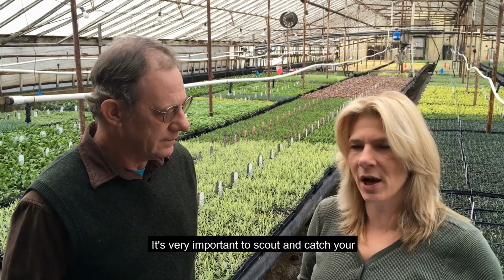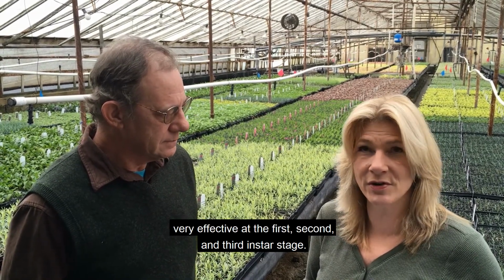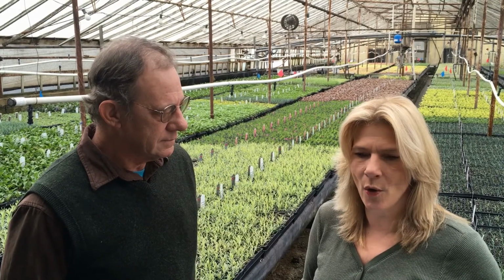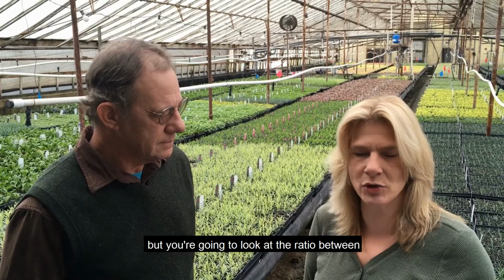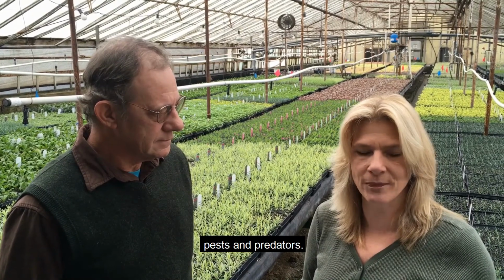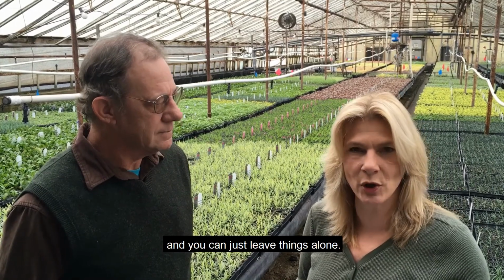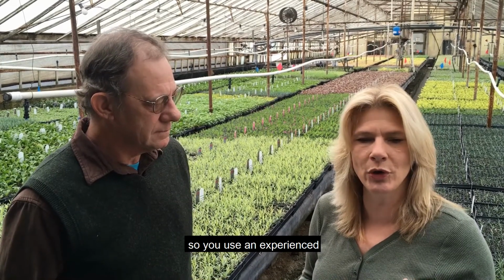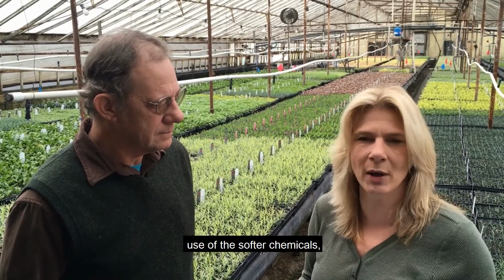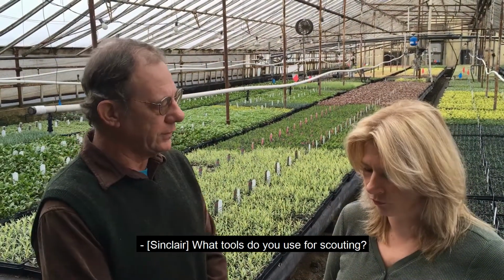It's very important to scout and catch your pest early, because many of the biologicals are very effective at the first, second, and third instar stage. Also, when you're scouting, you're not only going to look for pests, but you're going to look at the ratio between pests and predators. At times, you'll find your predators outnumber your pests, and you could just leave things alone. Other times, your pests might climb a little higher, so you use and experience the use of the softer chemicals and how they work. What tools do you use for scouting?